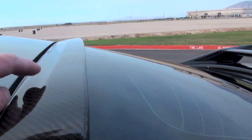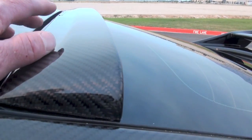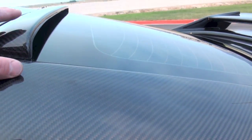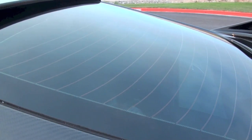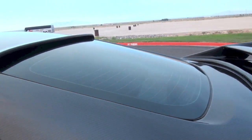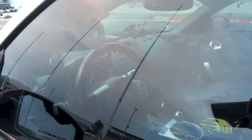I got this off eBay. This is a nice little CF upper air dam for the trunk lid. Love it. It's mostly for looks. This item here saves a lot of weight, a ton of weight. This is a real heavy trunk lid. Had to change off glass when I did it. Real happy with it. Tinted all around. Pro Tint in Utah did the work for me. I love that shop. They're super high quality.